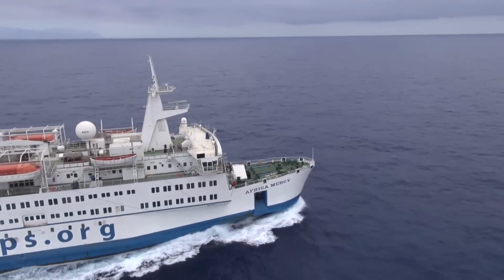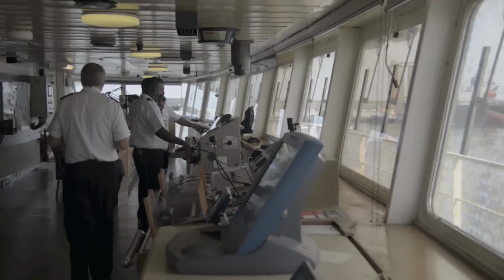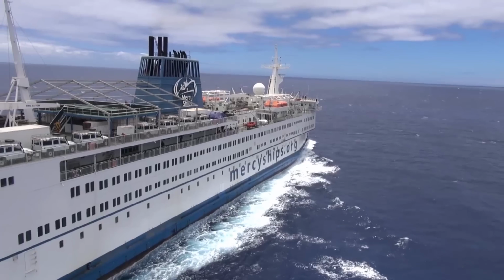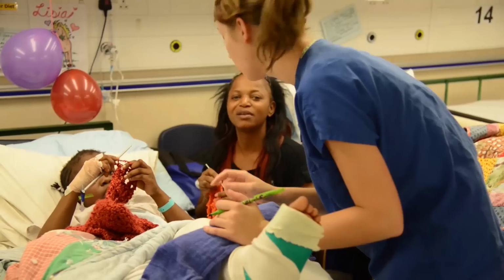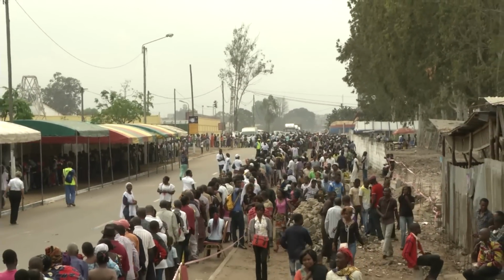So you are here on the Africa Mercy. It's the largest civilian hospital ship in the world. As you've seen before, this is a very, very large ship, 150 meters long, 8 decks. Clearly quite a big ship going from port to port in Africa. So it's a hospital ship dedicated to Africa and to help operate the poorest of the poor.